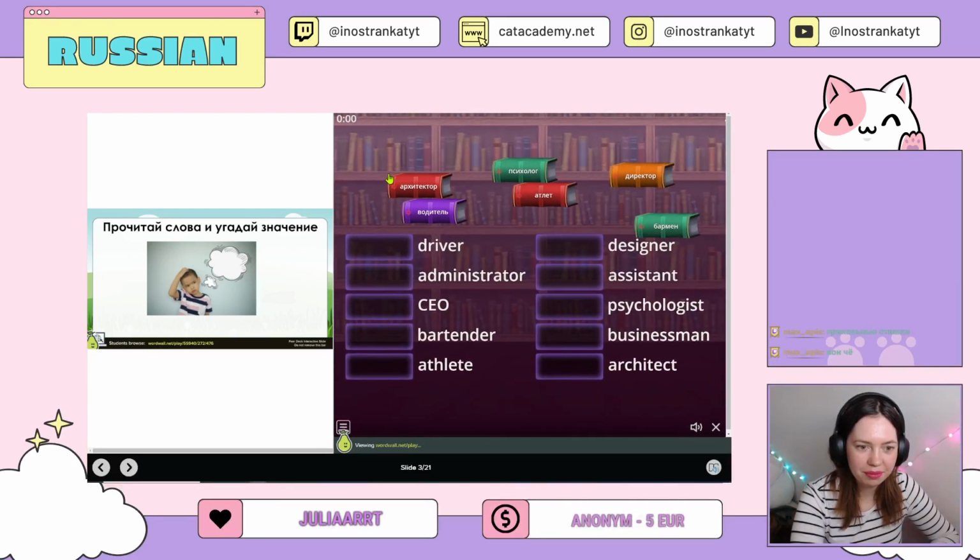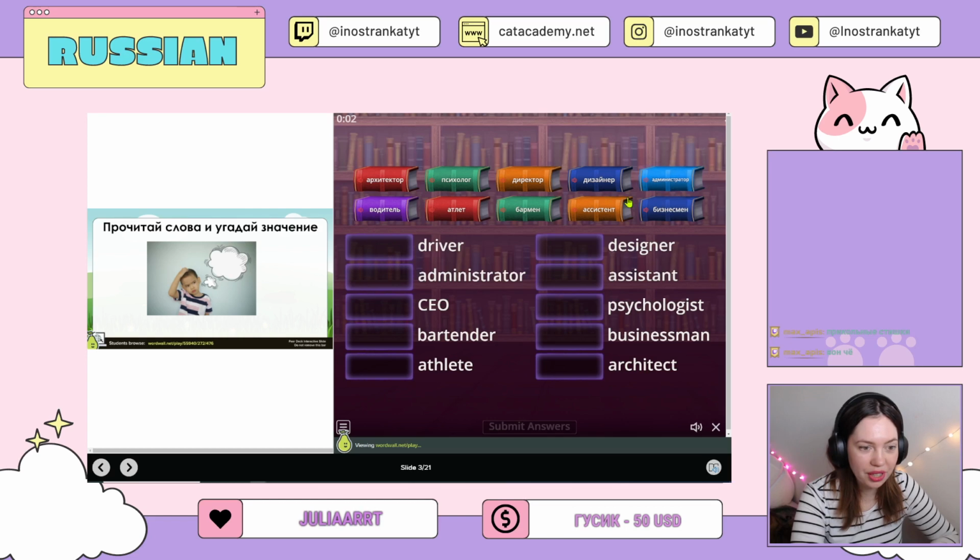So we have some words on top. They're written in Russian. If you click on them, you can hear the sound of the word, how to pronounce it, and after you need to match it to the jobs. First of all, we're going to read the jobs, so it will be easier for us later to try to match them. We have a driver, an administrator, the CEO, a bartender, an athlete, a designer, an assistant, a psychologist, a businessman, and an architect. So I'm just going to click on the words and we will try to figure out which one is which. Let's start maybe with the first red.